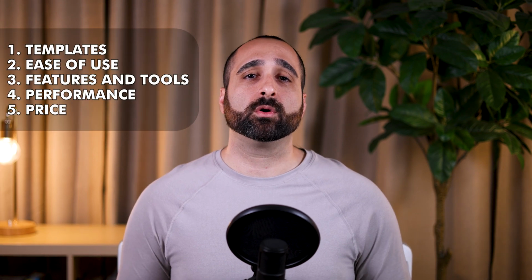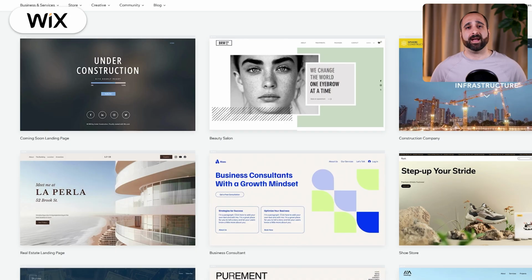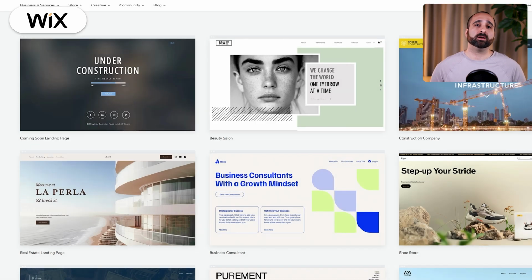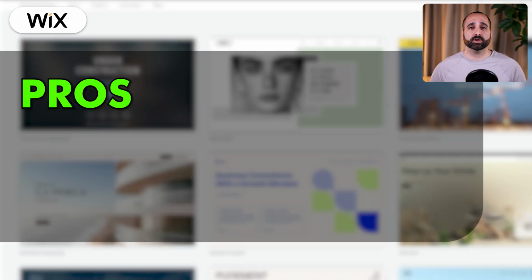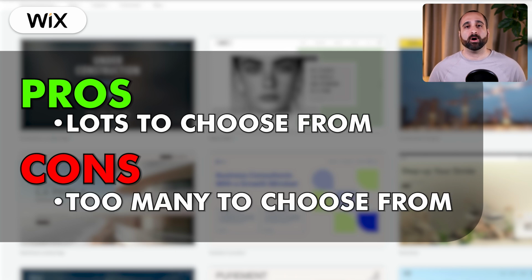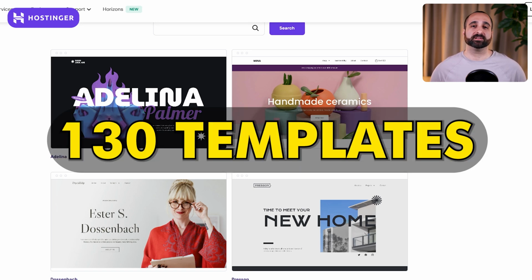The first thing that I'm gonna go over is templates. When it comes to Wix, they have a massive lineup with over 800 templates to pick from. Now, depending on your perspective, this can be either a good thing or a bad thing. It's good because they have so many templates to choose from. Or it could be bad because you're overwhelmed with all the options, because that can be a lot to choose from. Hostinger, on the other hand, keeps it simple with only 130 templates.